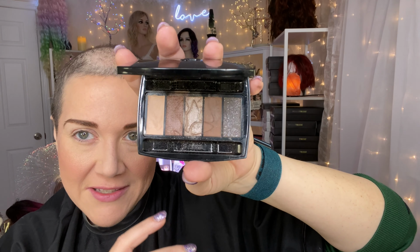So you're given 2 matte colors. You got this one here, which is the primer shade. You get this one here, the 4th one, which again, I would advocate for using as your transition shade, the one that you put in your crease. This one is a nice, forgiving, shimmery color. This one is a little bit more difficult to work with. This one in the middle, it's almost like a taupey silver color, real pretty. And then this one, again, looks daunting in the pan, looks very, very metallic and shimmery, but is more like a matte that has a little bit of glitter in it.